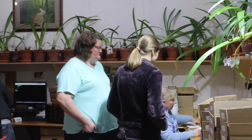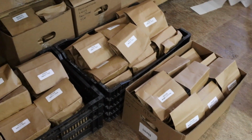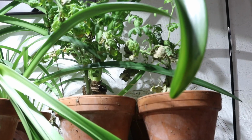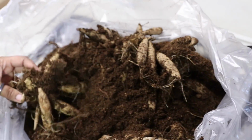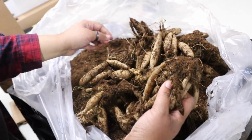It smells so good in here. It just smells alive. Do you guys ever think about how much beauty is contained in this little space? Like this is going to grow a lot of lovely things.